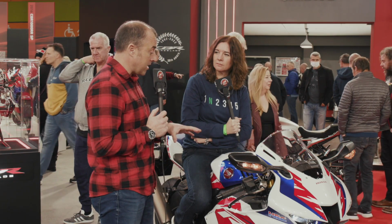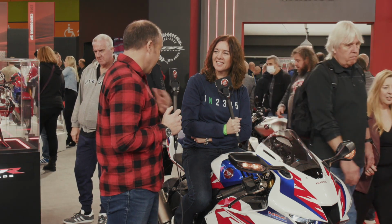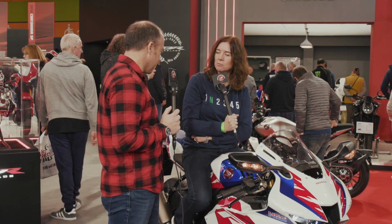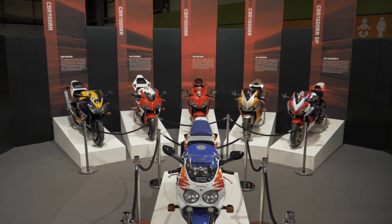I've been lucky enough to own a Fireblade, and I've ridden the bike on track, and I know how phenomenal it is. But just with this 92 colours, for people of my generation, it looks like the bike I had as a poster. Yeah, it's pretty special, isn't it? All right, well, let's take a look at some of the heritage bikes. Yeah, let's go look at the old ones.